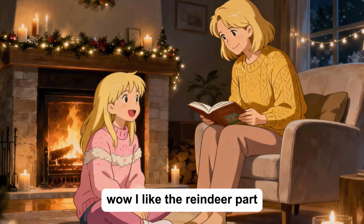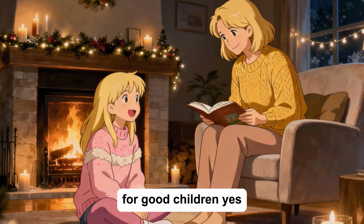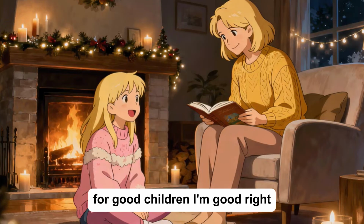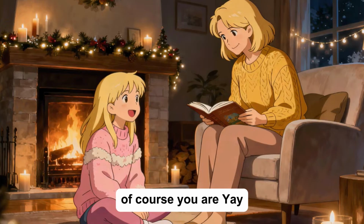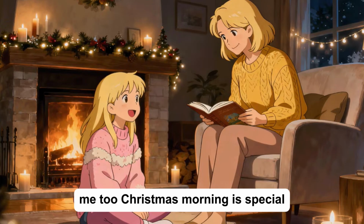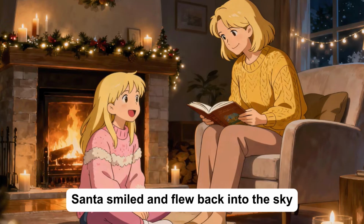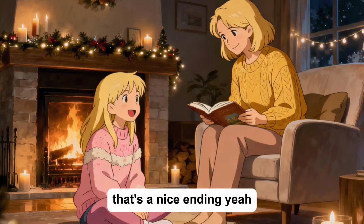Wow, I like the reindeer part. He brought gifts for the children. For good children. Yes, for good children. I'm good, right? Of course you are. Yay. Santa put the gifts under the tree. I can't wait to see ours tomorrow. Me too. Christmas morning is special. Tell me more, Mom. Santa smiled and flew back into the sky. That's a nice ending. Yeah, it's a warm Christmas story.